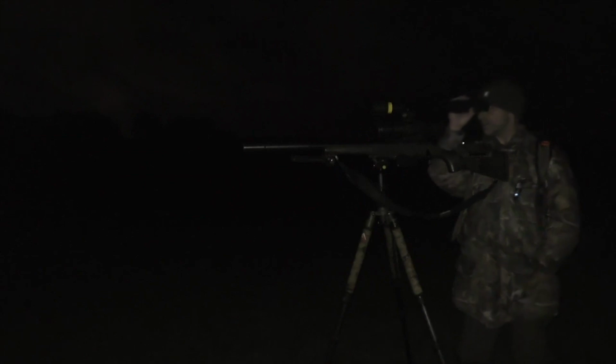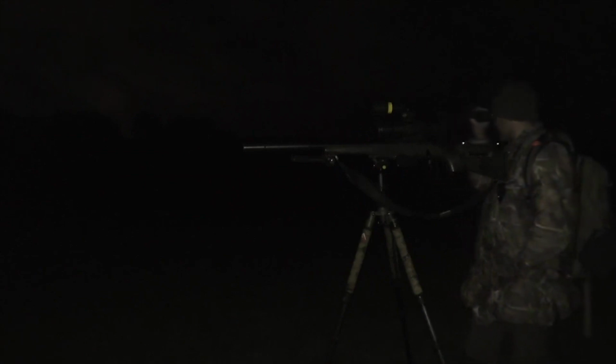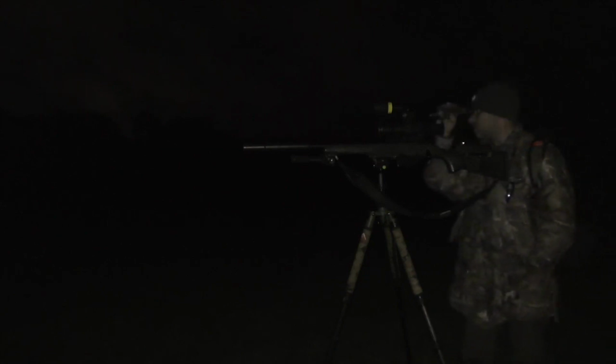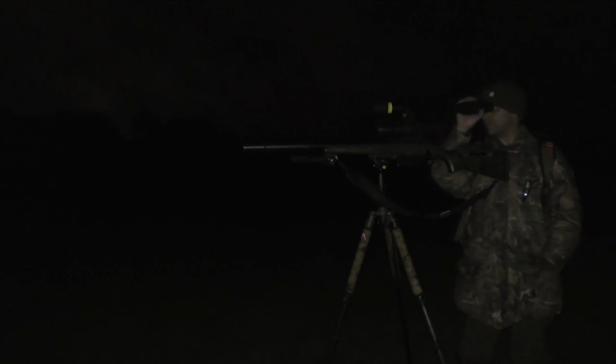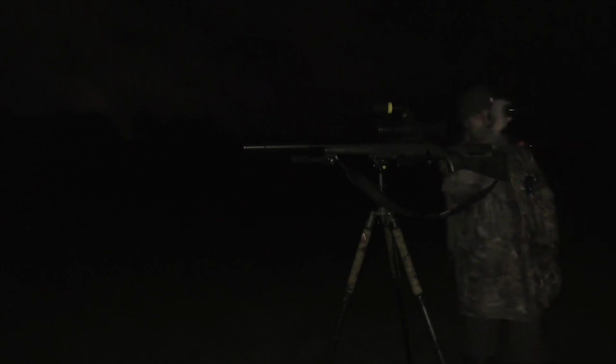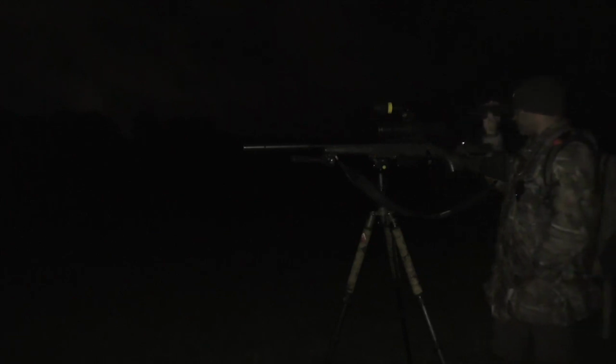It's a pretty quiet night tonight. Doesn't help because it's moonlit. It's still fairly light, so I think anything that's out and about can see it's moving around in the field. Might give the caller a go in a minute. The Fox Pro out, see if we can pull something in.